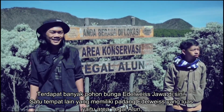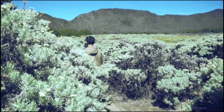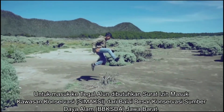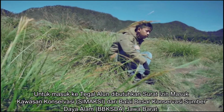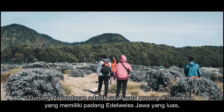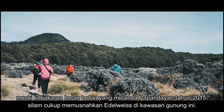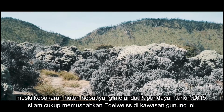And the other place that has a large and rich field in Papandayan is the Tegal Alun area. But tourists are generally not allowed to enter there because it is a nature reserve area. To enter Tegal Alun, visitors need to ask permission from the local agency, usually called Simaksi or BKSDA. Papandayan Mountain is one of the mountains in Indonesia which has a vast Javanese Edelweiss field, although the great forest fires that struck Papandayan in 2015 were enough to wipe out a lot of it in the mountain region.